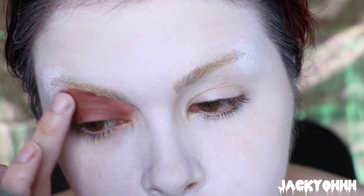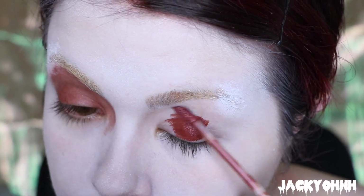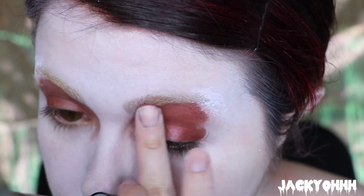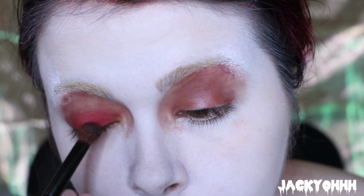As a base for my eyeshadows, I used the NYX Lid Lingerie in It's an Evening Spell, and I just put that all over my lid and blended it out with my finger. And then I went in with the NYX Primal Colors eyeshadow in red, and I put that on top and I just blended it on out.